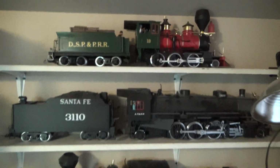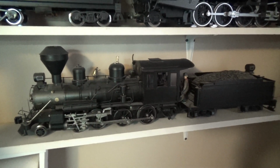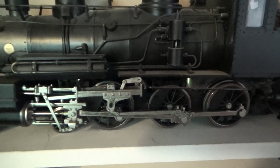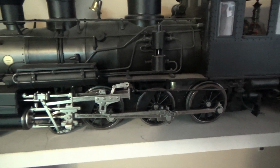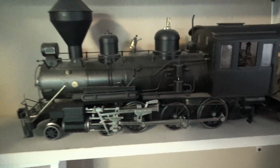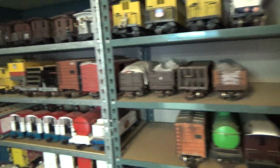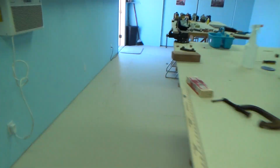and on the opposite side I keep my LGB Mogul, the LGB Mikado, and the Bachmann 10-wheeler, which has a Barry's Big Trains drivetrain. And this drivetrain will probably pull 30 cars. I haven't tried it, but it's quite heavy and it's quite robust. Not like the stock Bachmann drivetrain that lasts about 10 minutes. But I have some various tools and such.